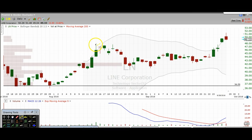What I'm seeing here is a nice little breakout of this flag right there, and I'll draw it for you. Flag, triangle, doesn't really matter what you want to call it, but it broke outside of that pattern right here. And as you can see, a nice breakout there. So I'm not trying to do any hindsight trading, just something that you can learn from. If you see this in the future, and especially if you see the Bollinger Bands getting really tight, it means a big move is coming, and that's exactly what we got.